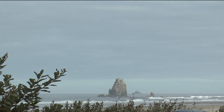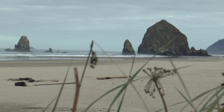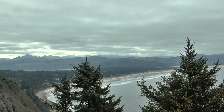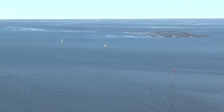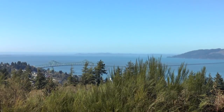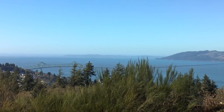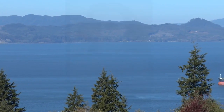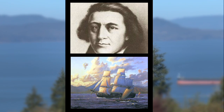In 1792, the American captain Robert Gray wintered on the coastal areas between today's Washington and Oregon. On May 11th, he decided to sail his ship through a wide surf. Maybe that was the discovery of the legendary West River. Anyway, it was the discovery of the Columbia River, named by Robert Gray after his ship, the Columbia.